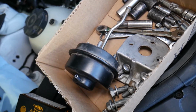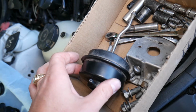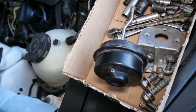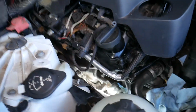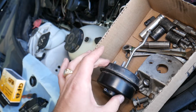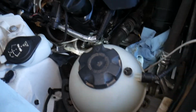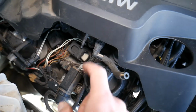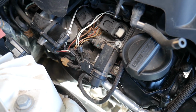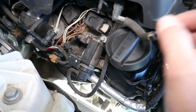That could be caused, number 3, by a bad wastegate actuator as well. A bad wastegate actuator may not open the wastegate, and as a result that will result in overboost. If you have an electronic wastegate actuator, it could be caused by the wastegate actuator itself. If you have the vacuum control line, like this one here, it could be caused by a bad vacuum line or a bad wastegate control solenoid right here. Now check for leaking vacuum lines as well.